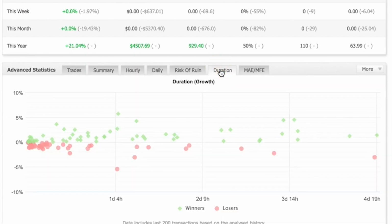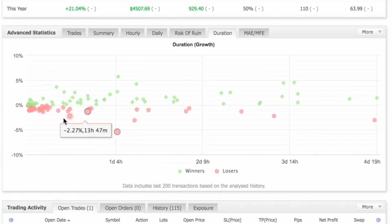Okay, let's have a look at the duration scatter plot, and yes, we can see how the majority of his positions were held for 1 day on average, and a few other positions actually were held for longer. From the scatter plot, we can see how the majority were winning positions, but we also have a good number of losing positions held maybe a bit longer. So yes, okay, fair enough.